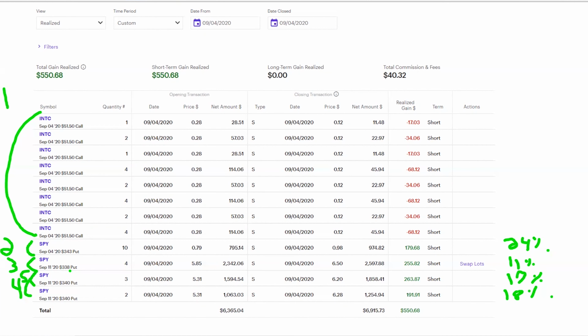Third trade here on SPY was the 338 put, 4 contracts. $5.85 entry, so that was about a $2,300 trade. We closed that out literally about 3 to 4 minutes later at $6.50 for an 11% gain. We locked in $255.82 on that second SPY put. The first SPY put was $179.68.